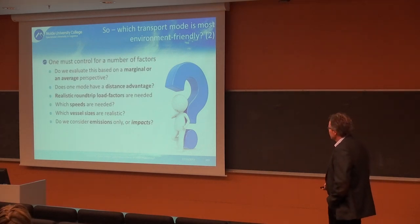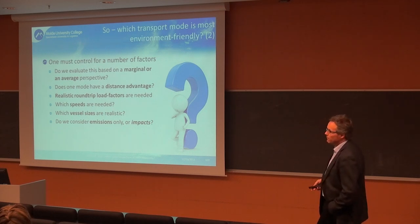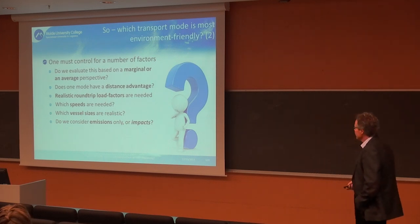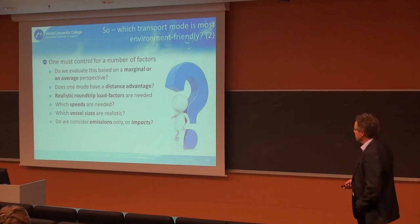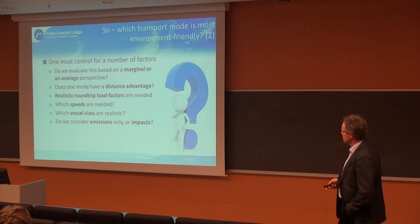But there are a number of factors that you need to control if you want to do an analysis. One thing is whether you look at it from a marginal or average perspective. If you have a shipment going from Molde to Paris, for instance, and there is already a vessel sailing with empty capacity, of course the marginal contribution would be very small with respect to added CO2 emissions. On average, it might be a different story. We need to look at the distance advantages and disadvantages of the modes, of course. You need to apply realistic round-trip load factors. I've seen a lot of studies that assume much too high load factors compared to typical market conditions.